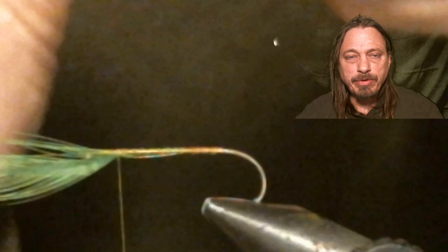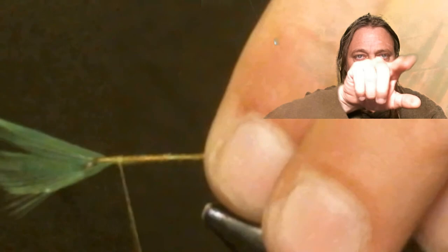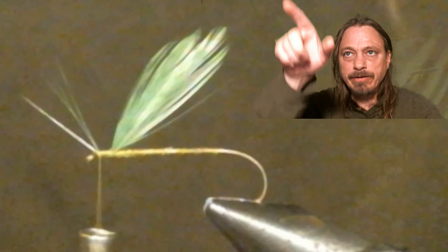Now tie these wings in, one on each side, one towards you, one towards me. Then we're going to put some thread wraps in front of them to make them stand up. And then figure eight: you go around this wing, in front of that one, behind that wing, in front of that one, behind that wing, in front of this one, behind. Just go figure eight around the wing and around the wing.